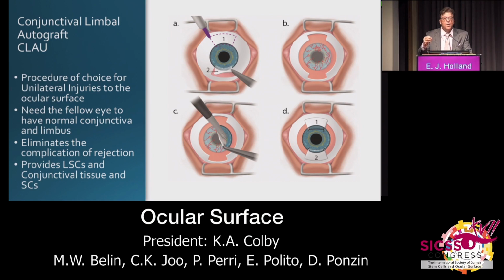So today I'm going to talk about the use of conjunctival limbal autograft for unilateral stem cell deficiency. Obviously, it's our procedure of choice if we have unilateral disease and the fellow eye is normal. If there's any question about the fellow eye, it's really not worth taking these cells from that eye. It eliminates the complication of rejection, obviously, which is our biggest challenge in allografts.